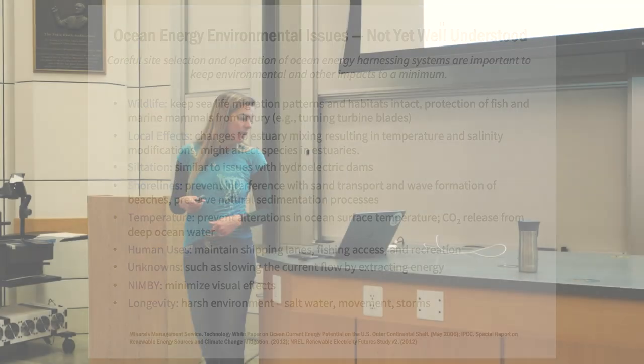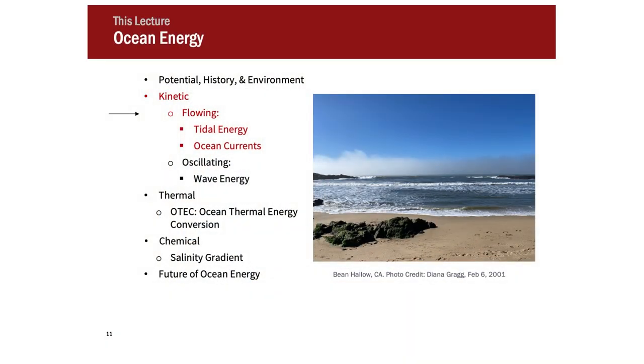on ocean energy. So let's talk about what it is and the different ways that we can make use of our ocean energy. So here we're going to start in kinetic. So that's flowing or oscillating. And so let's first talk about flowing, which is tidal energy or currents.